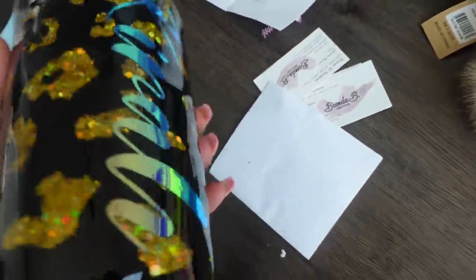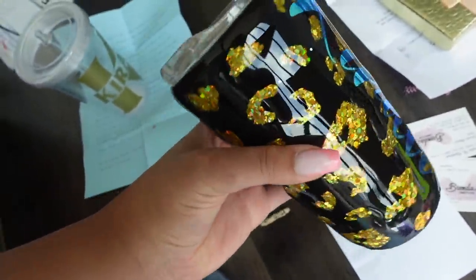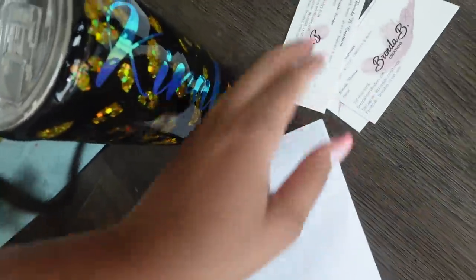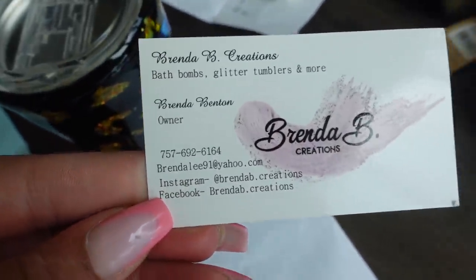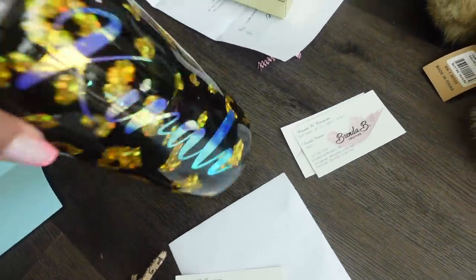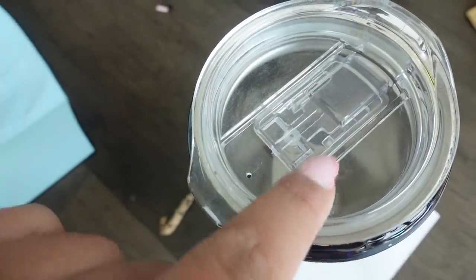So then I have another cup right here. Very, very cute. Can put my coffee in it. It says Kyra. And then I think it has like cheetah glitter on it. And this is by Brenda Creations. So thank you so much, Brenda. This is her business card. And then also on the inside, she has like instruction notes on how to wash it and keep up with it, which I think is nice.